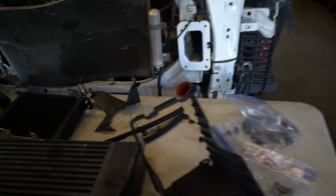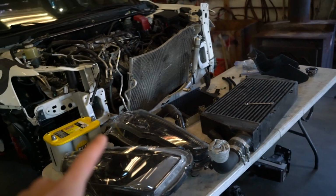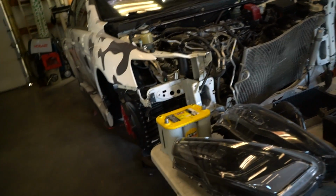We have so little stuff left to do. Oil cooler, everything on the table pretty much. Oil cooler, intercooler, headlights. The one thing that we need to do today is get the oil cooler on, but we need to go get new lines for the oil cooler. So we'll be doing that later on. It's going to be a minute before we get to work on the Evo 10 because we have a ton of orders to ship out.